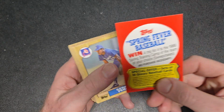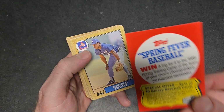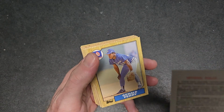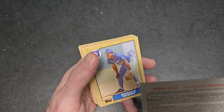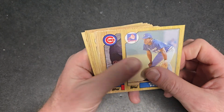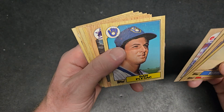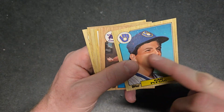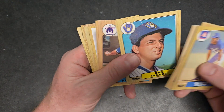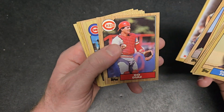87 Topps. Spring training. It's a spring camp of your choice. That expires. Oof. 1987. Alright, figured as much. Gerald Perry. Shawon Dunston. Oberkfeld. Fitzgerald. Plesac with an absolute menagerie of print spots. Carney. Bob James. Leaders card.